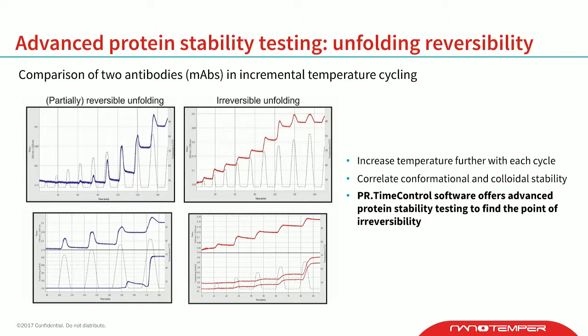Or more correctly, it's probably the other way around. Because there is aggregation happening, the unfolding is not reversible anymore. The same is true for the antibody on the right. Very early on, we start seeing an aggregation signal that just keeps increasing and increasing with the unfolding of the antibody. So, of course, the fact that aggregation and unfolding irreversibility are correlated is not surprising.